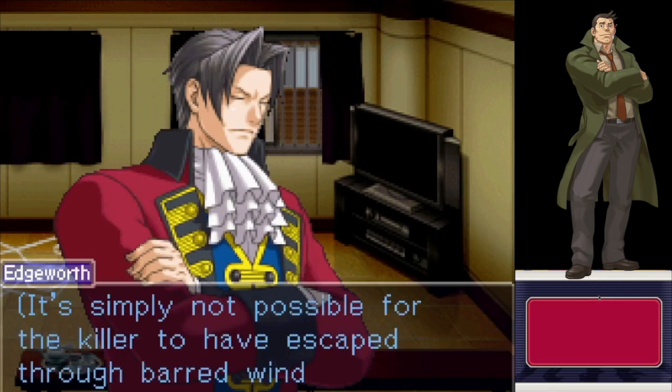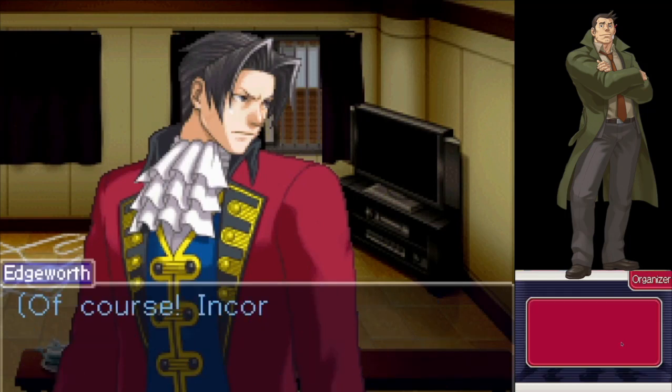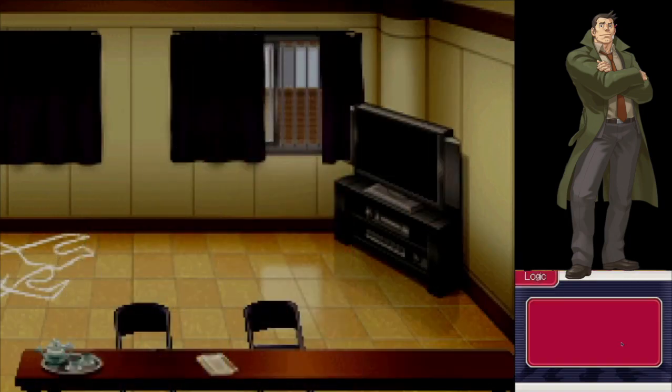It's simply not possible for the killer to have escaped through barred windows, and yet the fragrance of the perfume managed to escape from defendant's lobby number 1. Of course, incorporeal things can move freely through these open barred windows. Incorporeal. Wow.